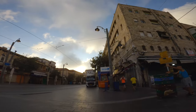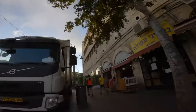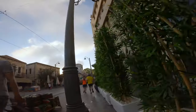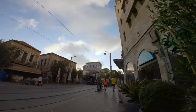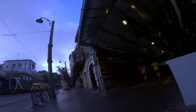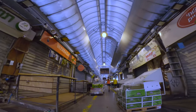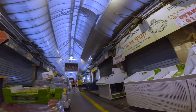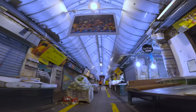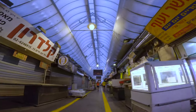See the trucks, they're all unloading. Into the market. I feel like we're before it wakes up right now. It is. This is what you can see, all the guys unloading their stuff. Yes, everything is still unloaded in the old way, guys, because you cannot fit a truck in here. So it is literally pallets with boxes on them. This is the way it works. But this is the beginning.